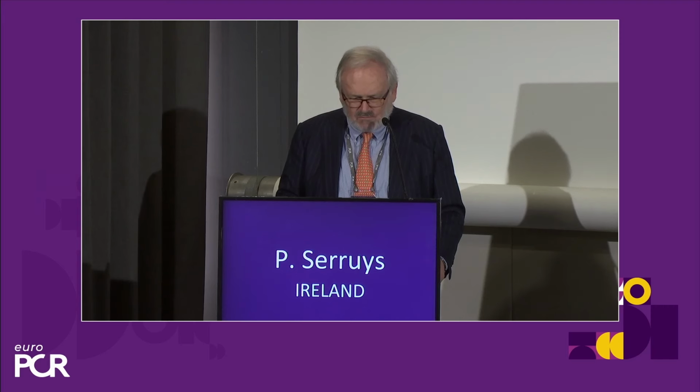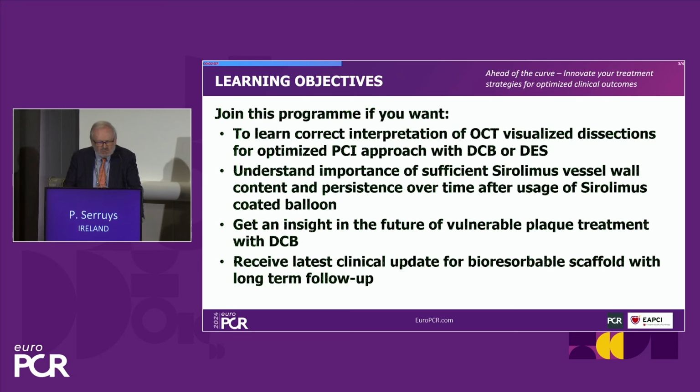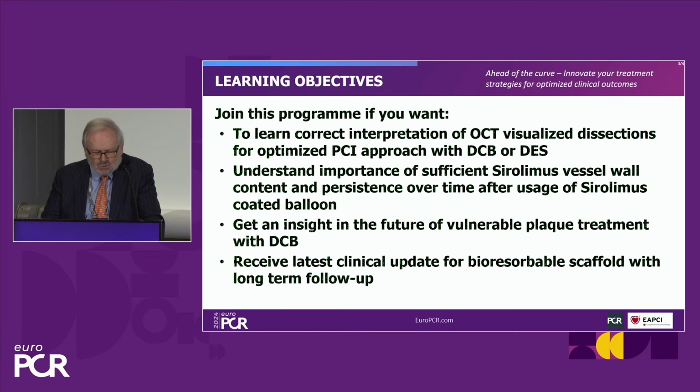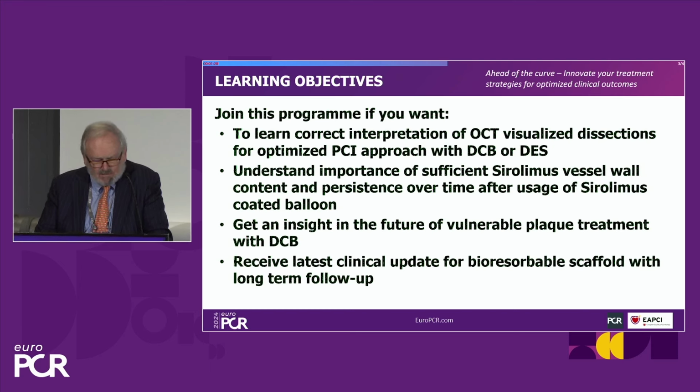This is my potential conflict of interest. The learning objective is to join this program if you want to learn correct interpretation of OCT-visualized dissection for optimized PCI approach with DCB or DES. Second point, to understand the importance of sufficient sirolimus vessel wall content and persistence over time after usage of sirolimus-coated balloon. Get an insight in the future of vulnerable plaque treatment with DCB, and finally receive the latest clinical update for bioresorbable with long-term follow-up.